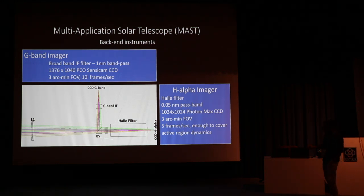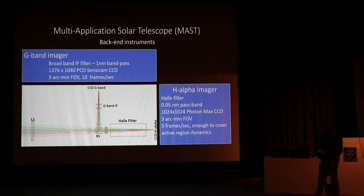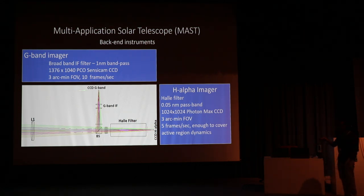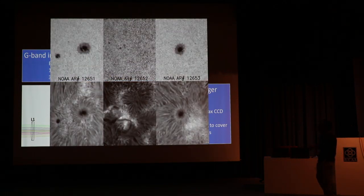The L1 brings the beam to the beam splitter and splits it into two, so these two cameras can be operated simultaneously, such that we can get simultaneous images in G-band and H-alpha. I will show you a few images taken with this.